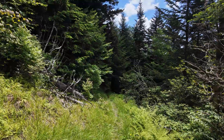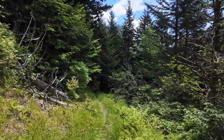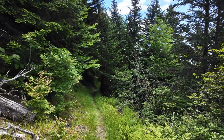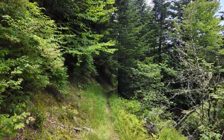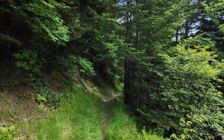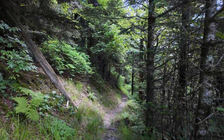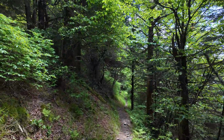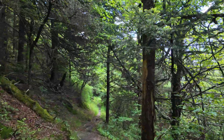I wanted to be a little extra careful about ticks. So I got some permethrin and sprayed the outside of my cuffs for my pants, the outside of the waistline, the outside of the collar, the top brim of my hat, and then let it dry out in the sun. The residue that it leaves behind on top is going to be something that the ticks don't like. So I think it's probably a wise precaution.